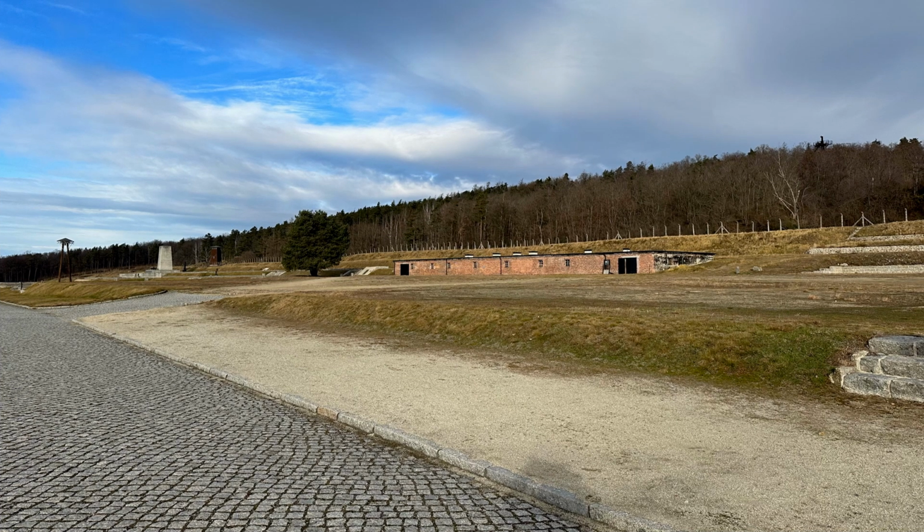As we pass through the main gate, we can see the bell tower in the distance and the remains of the prisoner's kitchen. This used to actually be a 2-story building. And then we have this large open field in front, which is where they would have roll call.